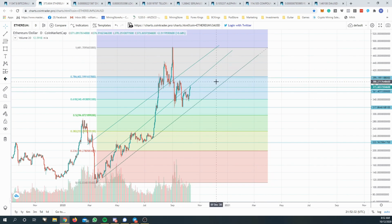At the moment, it's just sucking up a lot of the funds in the market, a lot of the liquidity, and unfortunately, I do feel like it's holding us back from pushing up on the all-time highs with Bitcoin and Ethereum.